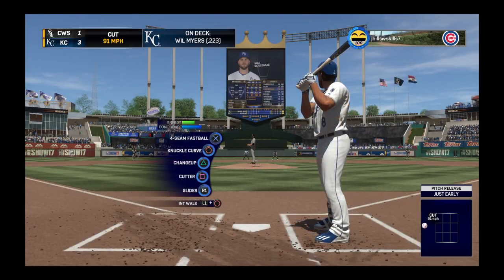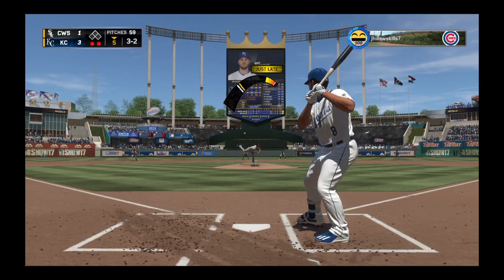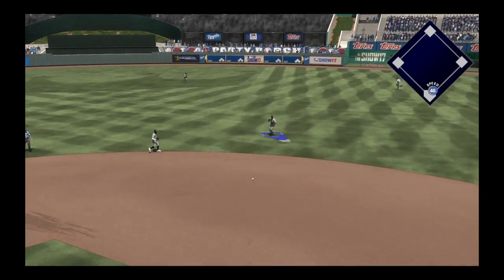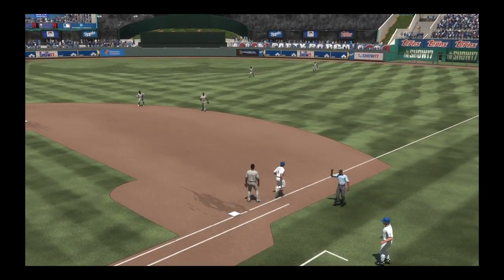Cutter, and it doesn't make it back. 3-2. 3-2 counts are usually a time to challenge the hitter, but I think he'll be careful here. Shoot for the corner, and if you miss and you walk him, so what? That's better than him putting one in the seats. Not surprisingly here, this is on the ground to the right side. Throw in time, and the side is retired.